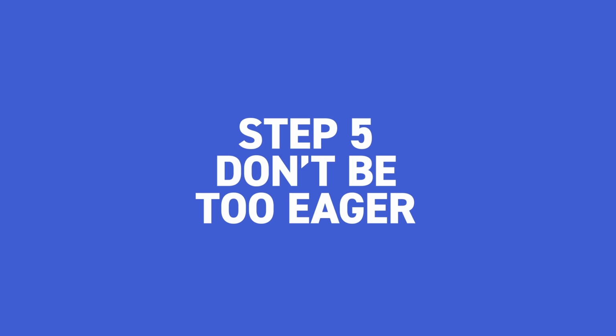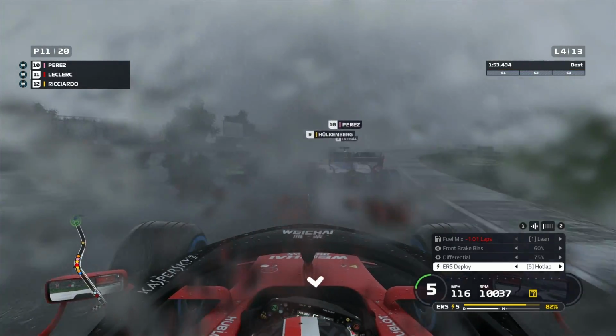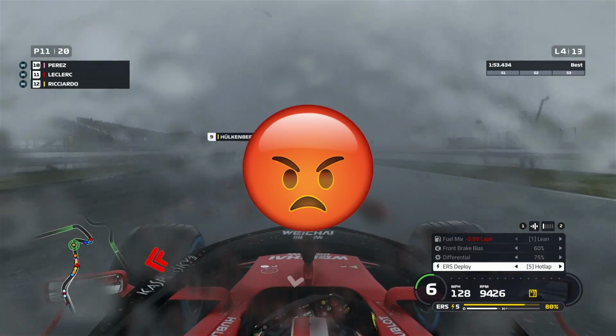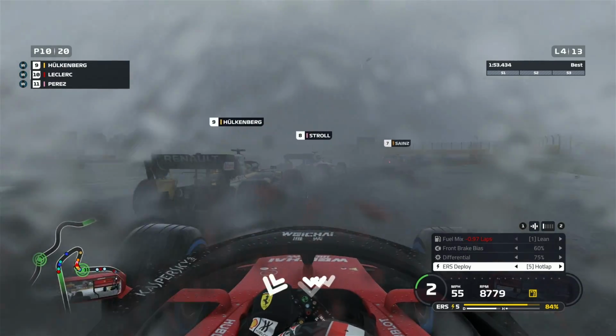Step 5, don't be too eager. When it comes to driving in the wet, being cautious is one of the most important things to remember. You should treat your car as that one mate you have to tread on eggshells around, because one wrong move and they go crazy. But being cautious doesn't just apply to your car, but also your surroundings.